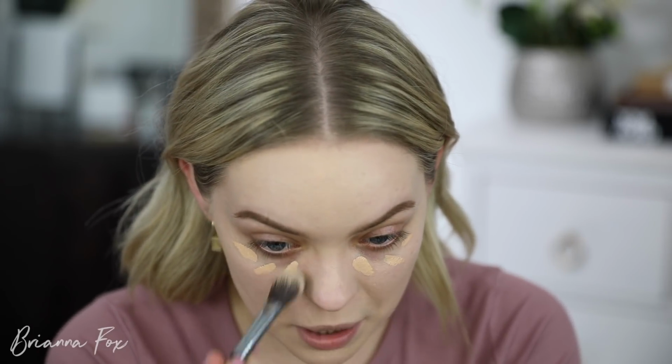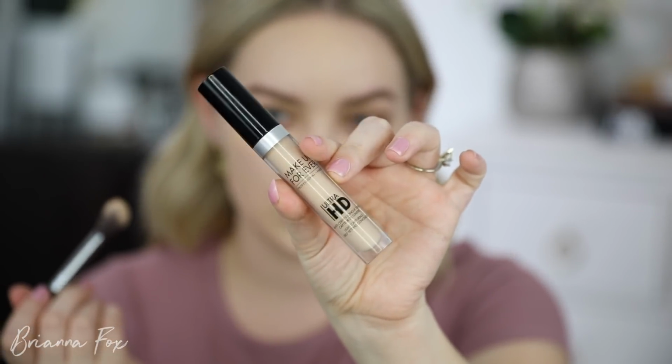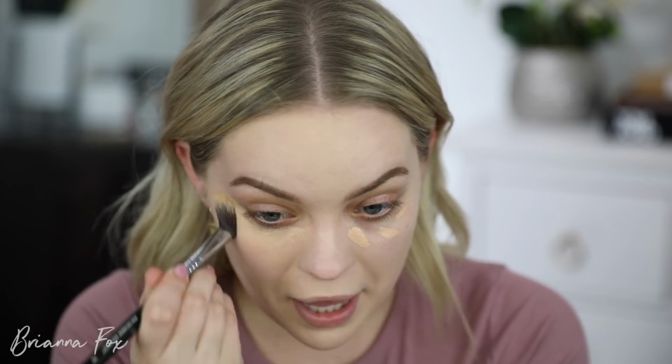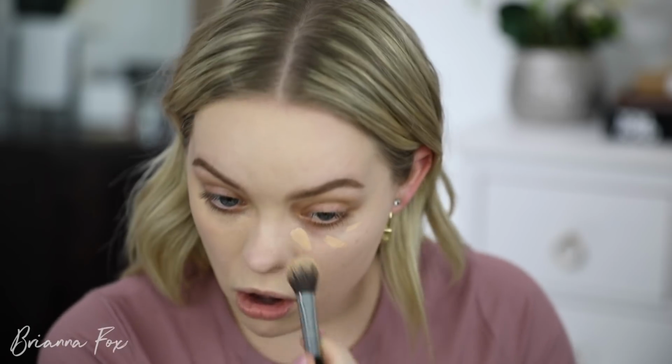So not to say that I'm not passionate about makeup, by the way. I'm using the Makeup Forever Ultra HD Concealer. This is in the shade 21, and I'm using the Sigma High Cheekbone Highlighter Brush, the F03. Been loving this for concealer, by the way. So not to say that I'm not passionate about makeup. That's not it at all.